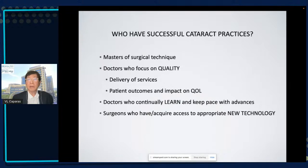Very critical also are those doctors who are successful. They have access to the appropriate technology. Okay, so we can't really be talking about multifocal lenses and toric lenses if you don't have the necessary equipment, the necessary biometers, and maybe even the markers. And therefore, access to this is very important. And those surgeons who have easy access to this, such as those who are based in tertiary hospitals, should have the advantage here. But I can tell you from several graduates of our COMSA program that these doctors have the ambition to succeed, and they acquired their own technology, their own equipment, because they wanted to keep up. And this should not be a barrier to people learning new techniques.